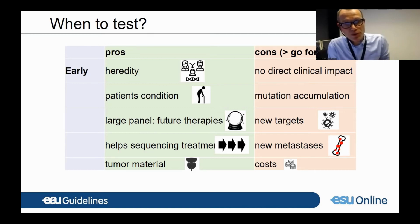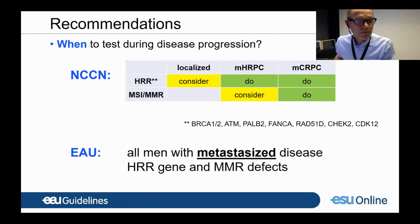So there are also some contras of testing early. It may not have direct impact on treatment of the patient. There may be mutation accumulations over time in disease progression, and there may be new targets in development that you need to test later on. As well as progression, there will be new metastases that can accumulate new mutations. And don't forget costs for genetic testing, which is about $7,000 at the moment.